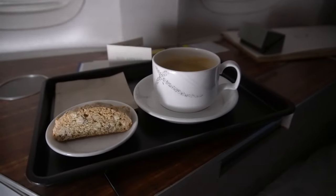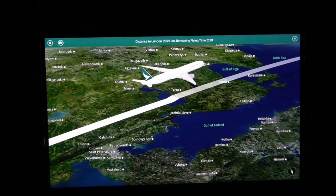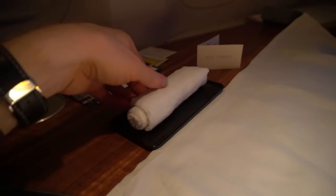After a few hours of sleep, I woke up and had a coffee. At this time, we were just flying south of Finland and about 2.5 hours out of London Heathrow. As we were due into London at around 8 p.m., dinner was served.